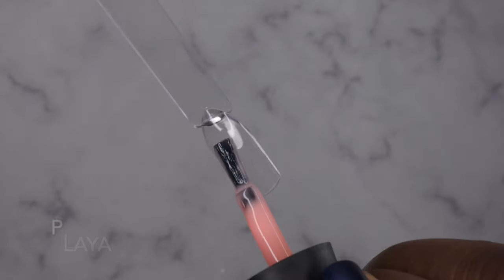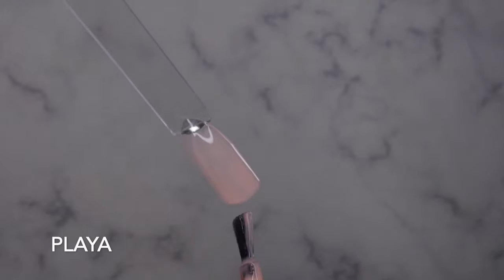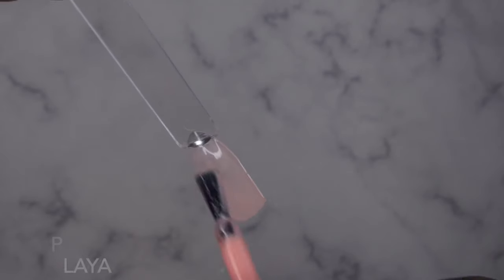Okay, I'm going to cure Playa. Ooh, nice. Yeah, I like this base right here. I feel like this color will be really good for when you want to do ombre nails or a French tip nail. This is a really nice base for that. You do like 2-3 coats of that, it's gonna be real pretty.